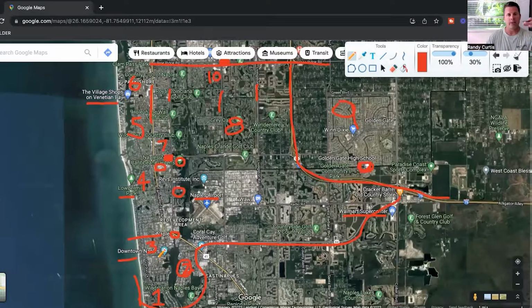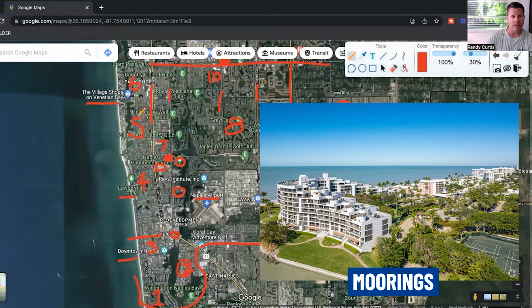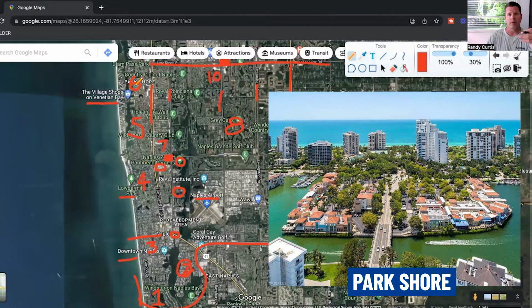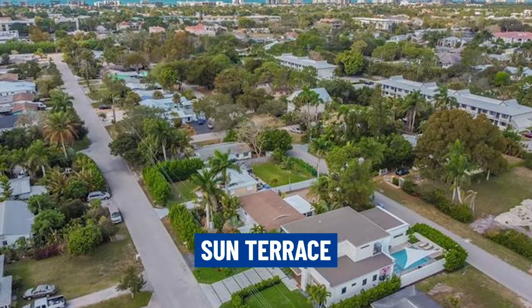And then starting to head north, west of the 41, you have downtown Naples or Old Naples, and then moving up a little bit north, Coquina Sands, and then you got Moorings, and then you got Park Shore, that's right at the edge of Central and heading into North Naples. And then from there, let's see, we can drop down Sun Terrace right above the high school. Cool area right there. These homes and this stretch of area are all within like 5 minutes to the beach. Some really neat neighborhoods in there.